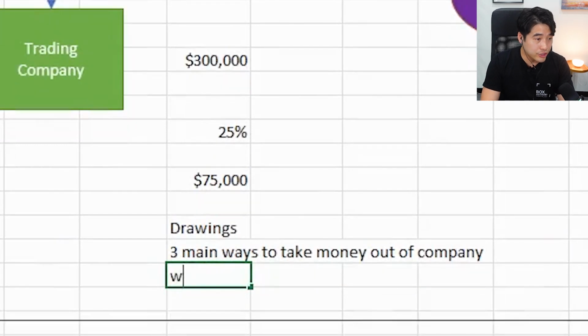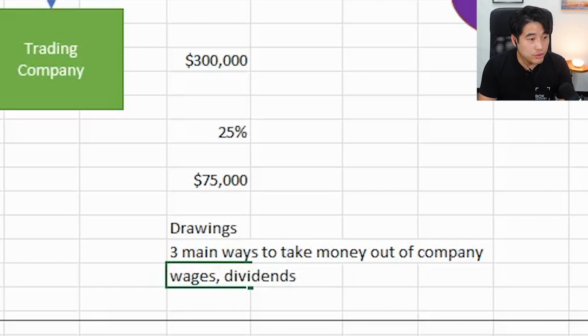The first way was wages. With wages, you withhold taxes, so the taxes have been taken care of. The second method is dividends. So dividends are also an option.